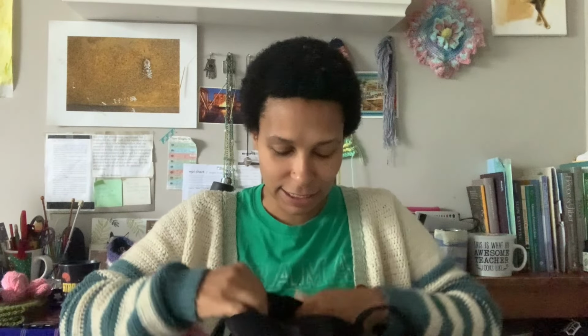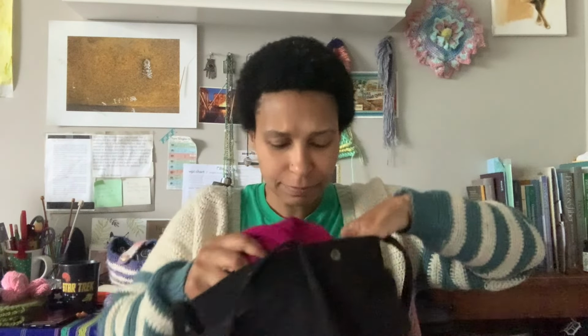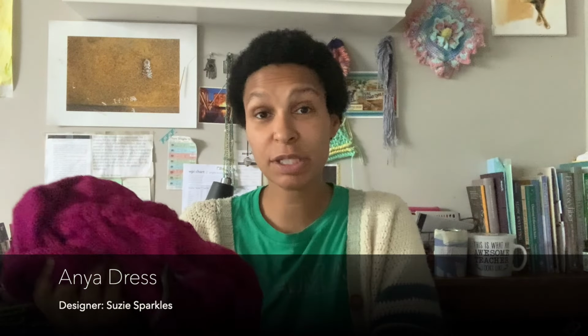It's in here. My husband gave me this bag, or I stole it. Either way, it's mine now. And it is the Anya dress by Suzie Sparkles. I was looking for a pattern for a dress, crochet or knit, for my daughter. And next year I think I'll make crochet, because I think she likes crochet more than knit, but I mean, how would she tell the difference?